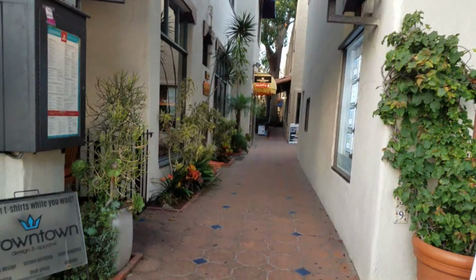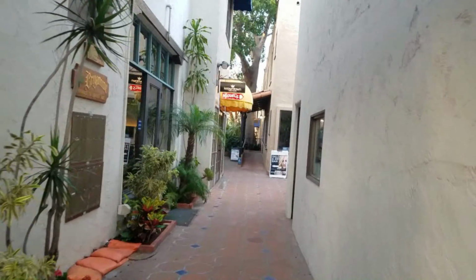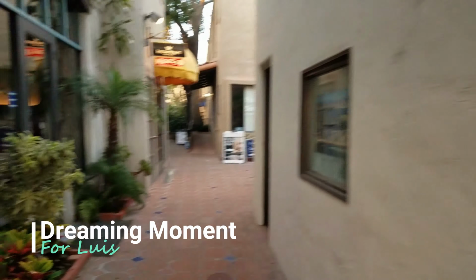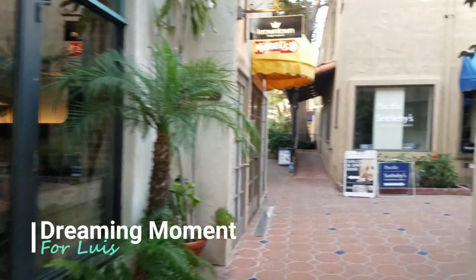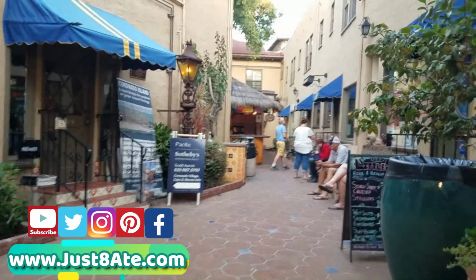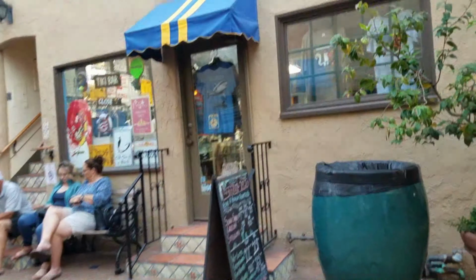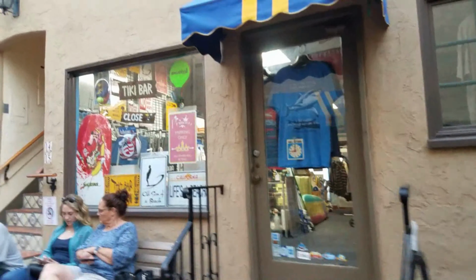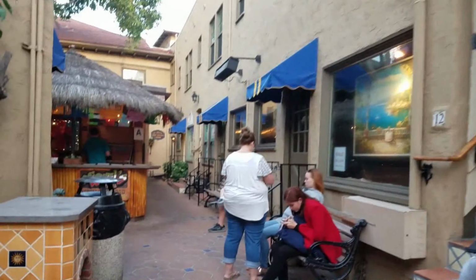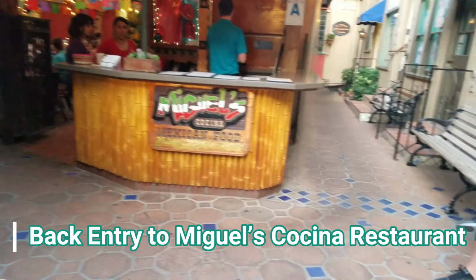Really? Oh, wow. Interesting fact. Should we walk through here? Yeah. You're gonna buy a home in Coronado? It's just an alleyway. $1 million home. Just little shops and stuff. Is that the same restaurant? Yeah. It's supposed to be. They say they're open for 5 minutes.